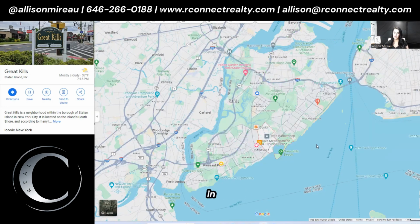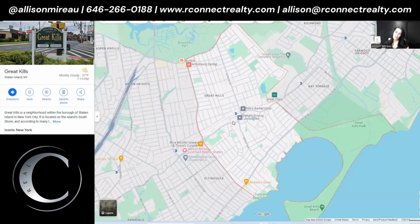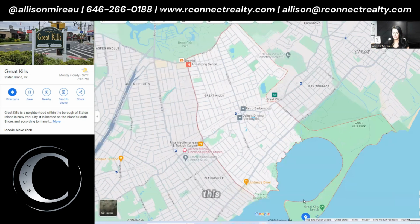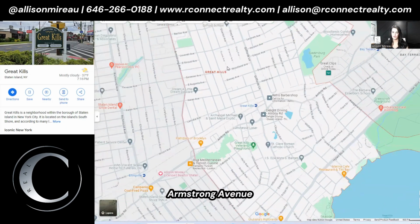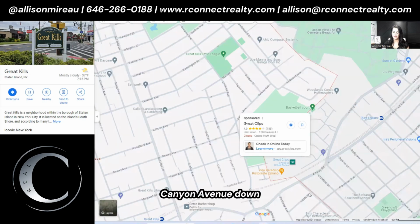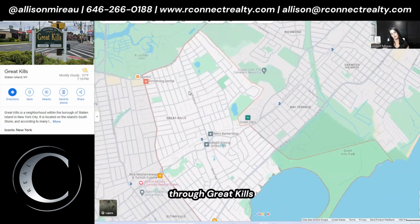Now let's zoom in. So now that we know where Great Kills is, let's dive into the Great Kills section. All right, so this is the entire quote unquote section of Great Kills. Okay, right here, Great Kills. All right, so at the top, we have Arthur Kill Road, Main Road. We also have Armstrong Avenue, so this is Eltingville, Armstrong Avenue. And then we have Cannon Avenue down here. We also have Giffords Lane. Giffords Lane runs through Great Kills, and it is a main road in Great Kills.